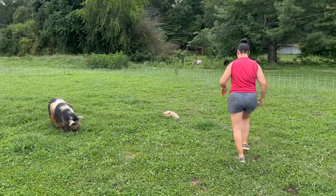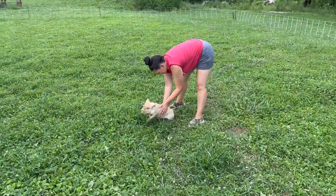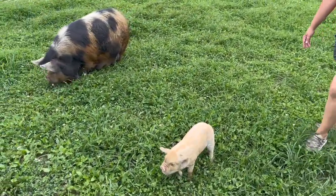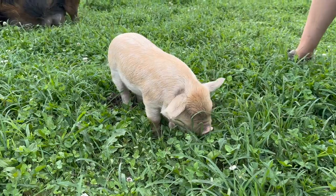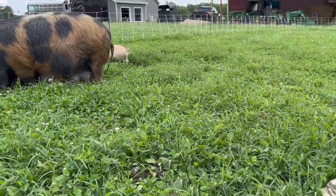All right, here's one. This one will not be registered. This is the little boy, if you saw Chloe's birthing video. This is the little guy that was stuck in there. And that's not why he isn't a good example. This little piglet is fine. He's growing and thriving, and he's starting to fill out more, but he's been really thin the whole time.